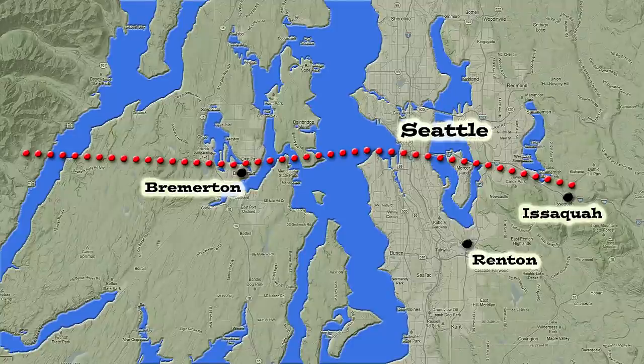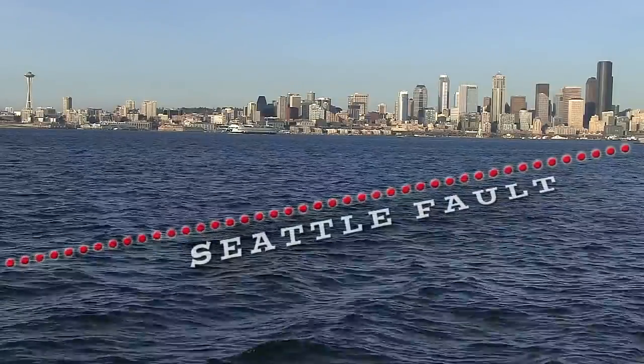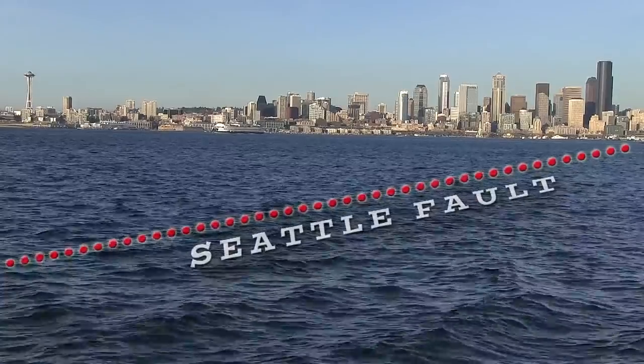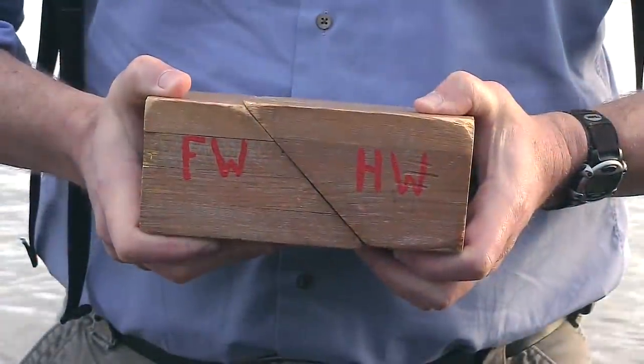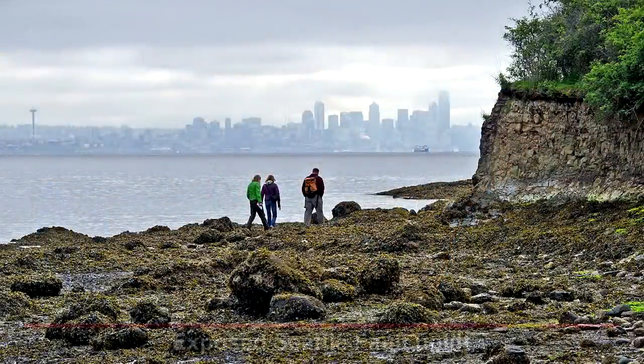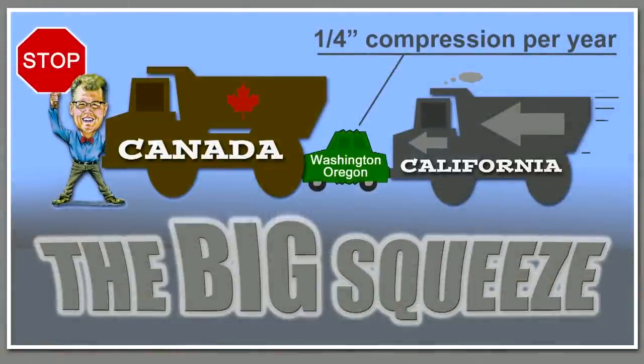The fault has produced at least 4 earthquakes in the past 3,500 years, and there is concern for future magnitude 7 earthquakes here. It's a thrust fault with a 35-degree dip to the south. There's been more than 5,000 feet of offset on the fault over the last 15 million years. My God, how many earthquakes are we talking about here to produce that kind of offset? Plate tectonic forces responsible for past Seattle Fault earthquakes continue to squeeze the crust here.